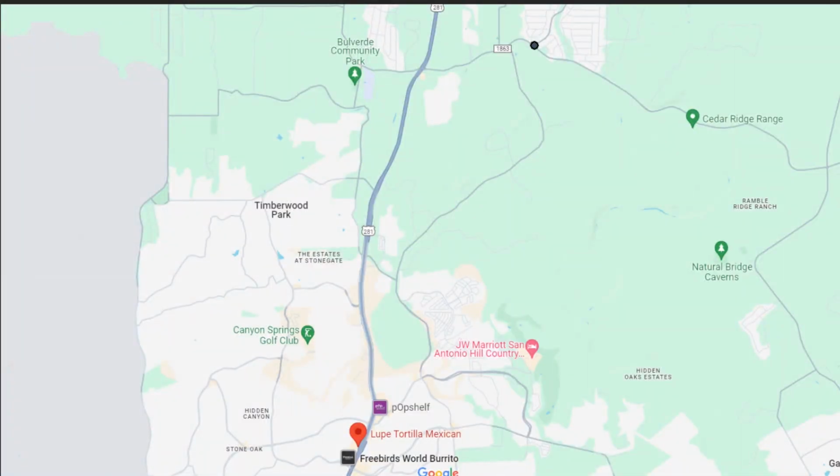Let's take a look at the map. We're heading west from my sister's house on FM 1863 to US 281. We'll get on 281 South and follow it all the way to the exit at Stone Oak Parkway, where we'll exit and turn into Stone Ridge Market, where Lupe Tortilla is located.